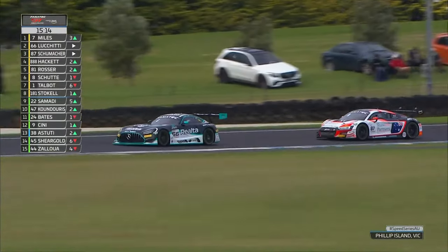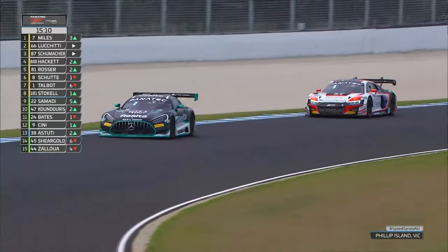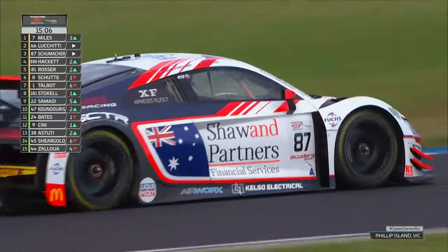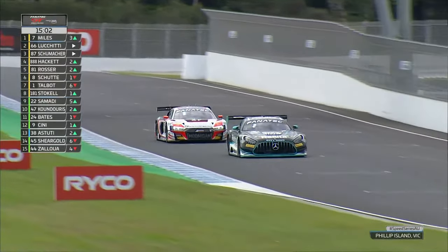Yeah, Schumacher is applying the blowtorch at every opportunity. You can see he's sticking the nose in on that Audi every opportunity that he gets. And I tell you what, number 66 wouldn't want to be looking in his mirrors, because he'll be able to see the rings on those Audi signs pretty clearly, I reckon. So, this battle is heating up.